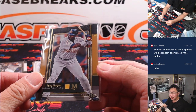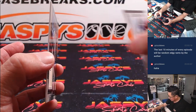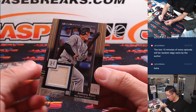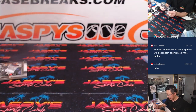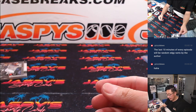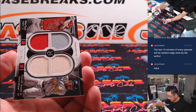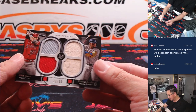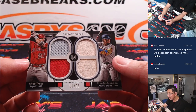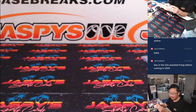Kenneth with the Padres will get Mr. Padre. And behind Trust Me, She'll Like It Too is Anthony Rizzo, 12 out of 99. Matt Smith with the Yanks. And behind Jose Ramirez is a randomizer that we'll have to do. Mike Trout, Ronald Acuna Jr., 11 out of 99.